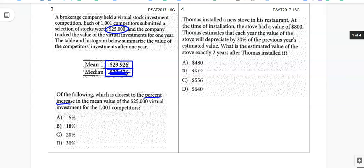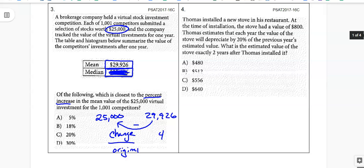So I don't want to use this number. I want to use the mean. Basically, they started with $25,000. They now have $29,926. To find the percent increase or decrease, the formula I like to use is you figure out what the change was and then divide it by the original amount. So the change is I can subtract these two numbers. I can do 29,000 minus the 25. So their account increased by $4,900, and it used to be 25 grand.